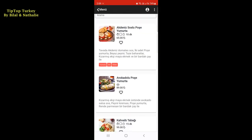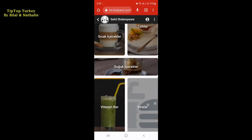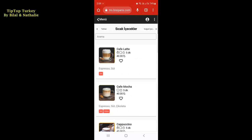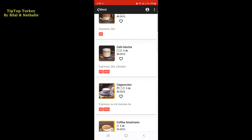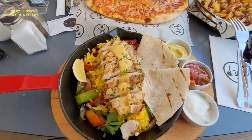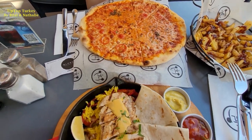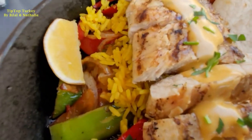Those are the breakfast, different prices. Those are the drinks. Cafe latte, cafe mocha, cappuccino, etc. This is the chicken fajita and the other one is the margarita pizza. The food quality is great and the service is amazing.